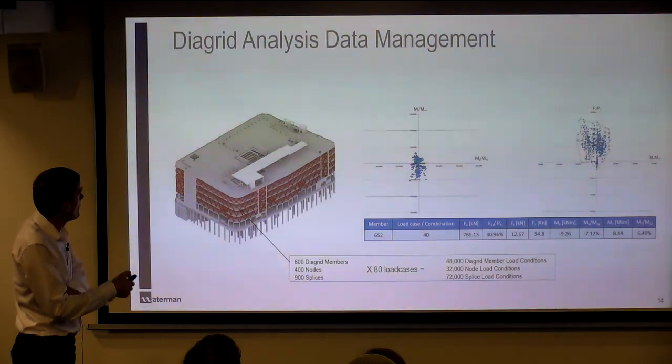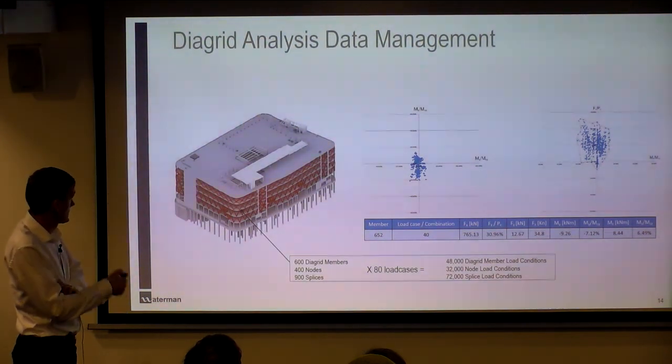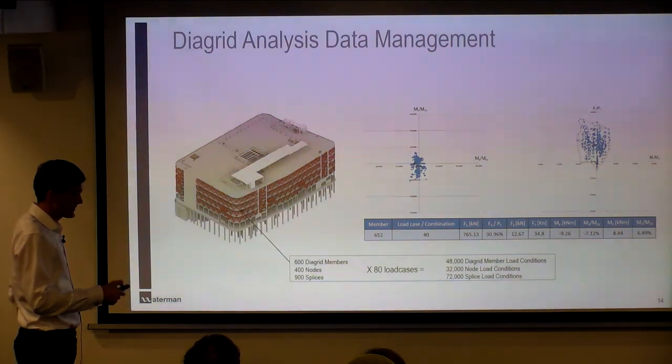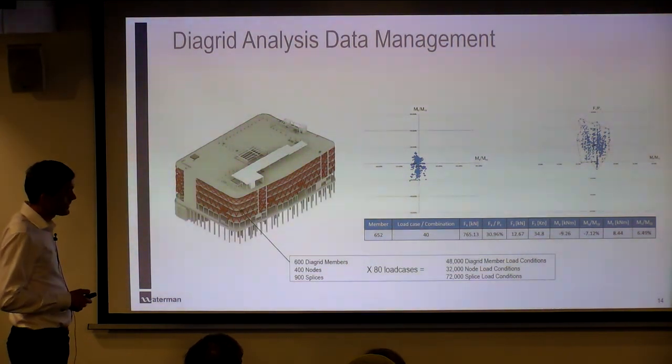So we came up with a whole statistical data management tool where we built a point cloud of all of the envelope of data to go and identify the critical load cases.